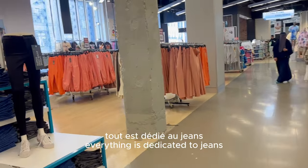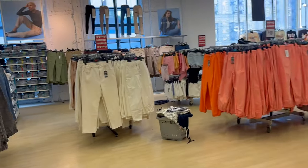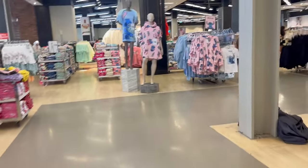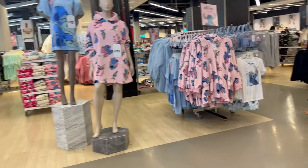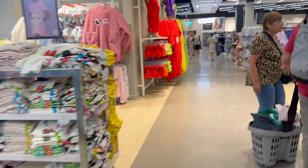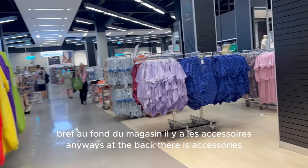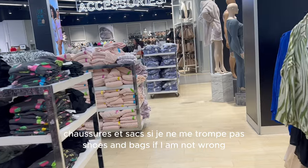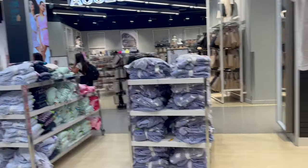In this Primark they also have a denim section. Everything is dedicated to jeans, every color, every size, every shape. They changed a lot the layout of the shop. Anyways, at the back there are the accessories, shoes and bags. On the trunk. Let's have a look.